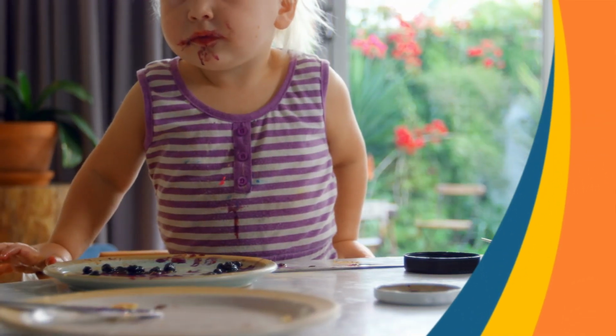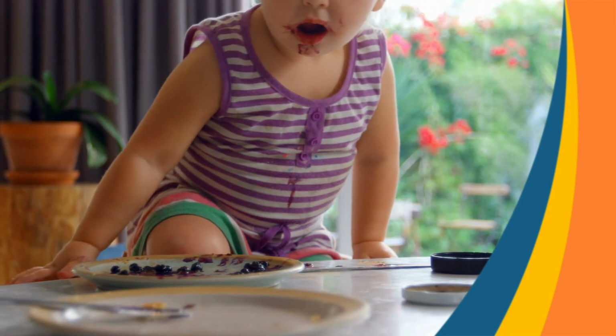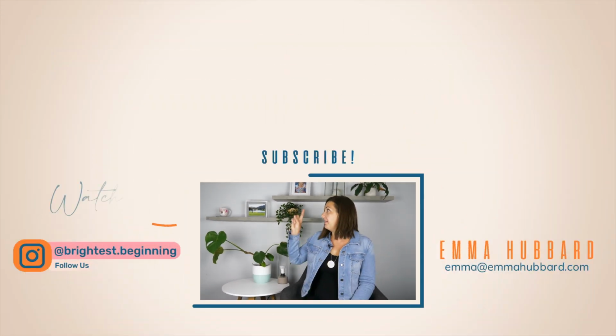Now, if you have introduced the learning plate and your little one still refuses to sit at the table, or they're constantly moving around or going up into kneeling, then it is an indication that they are not yet supported properly in their chair. And this is going to have a huge impact on how willing your little one is to try new food. So if you want advice on how to make it a whole lot better and set up that chair, then check out this link here.